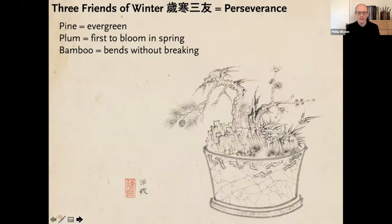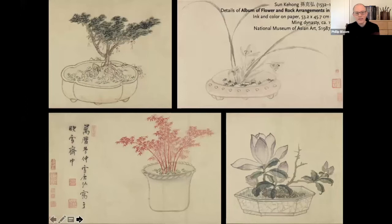So these became botanical representatives of the ideal qualities of a gentleman. And there are many poems about these three plants. There are many paintings about them. And by the 16th and 17th centuries, we know from texts as well as paintings that they also were commonly being planted together in penjing. It turns out that the 16th and 17th centuries, when this painting was made, was the beginning of a high point in penjing history.